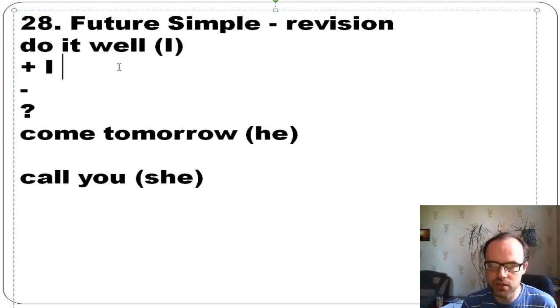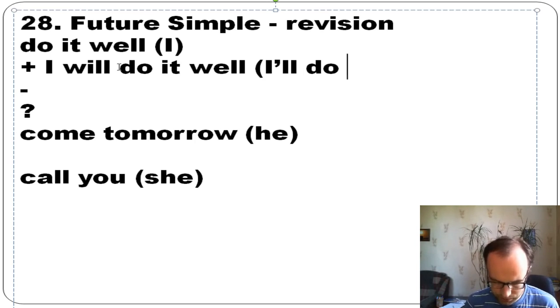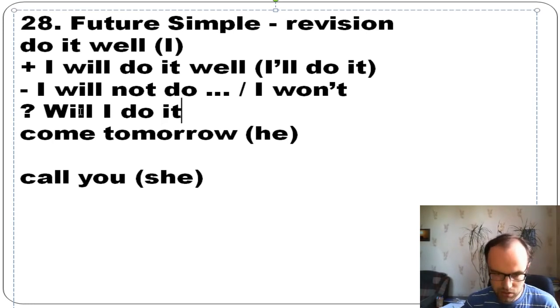Future simple. Will plus verb. So I will do it. I will do it well. Or I can use a short form. I'll do it. I'll do it well. Next, negative. We add will not. So I will not do it well. Or I won't. Won't is a short form. I won't do it well. If you want to ask a question, you put will in the beginning. So will plus subject, will I plus verb. So will I do it? Will I do it well?